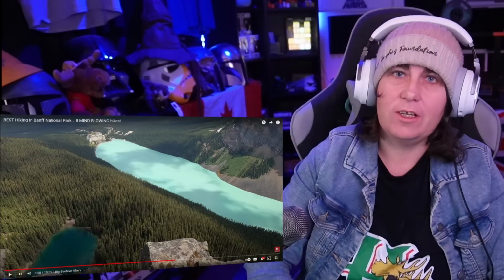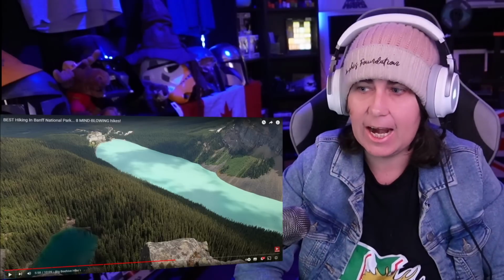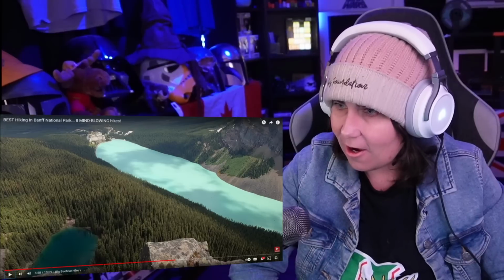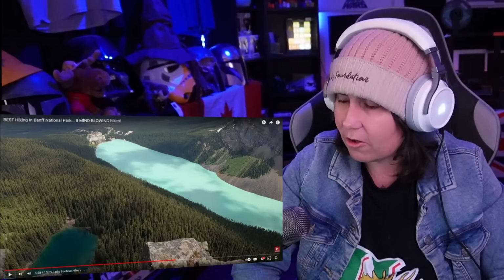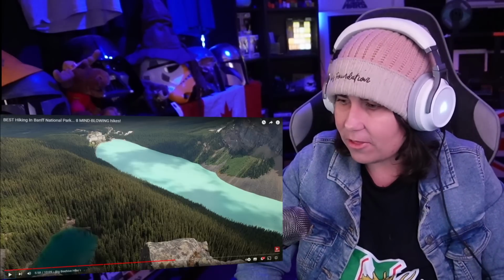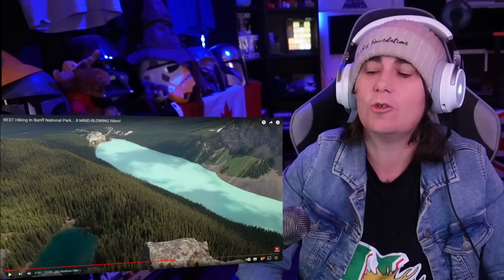Okay, just pause it for a second. Guys, take a look at that. Have you stood on that peak, on that exact rock that this lady's standing on? And have you looked at this view? Oh my gosh, it's just absolutely spectacular. The lake, look at the turquoise blue of that lake. Oh my God, that's all I can say. And just the surrounding, the national park itself looks absolutely incredible.